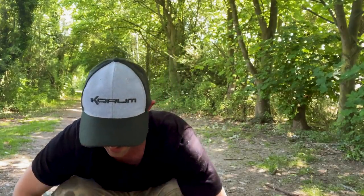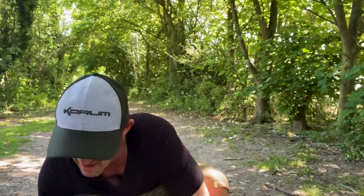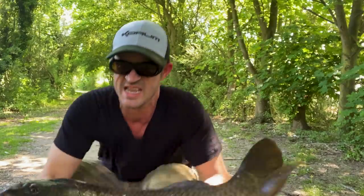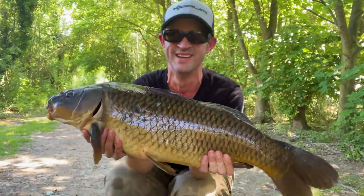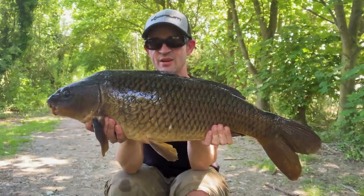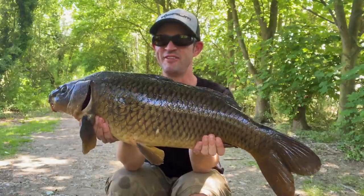So, I wasn't sure where to go to be honest today, but decided to try somewhere new. Never fished Chigbourgh before, but I've seen it in videos, and some nice dark commons. And there we go. Managed to come here and get one myself. Really pleased with that. Off the top, got them feeding fairly quick.